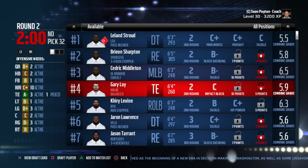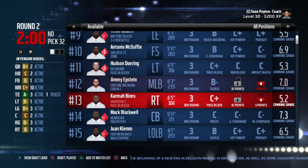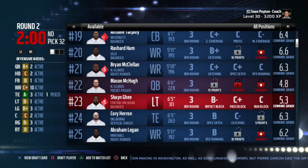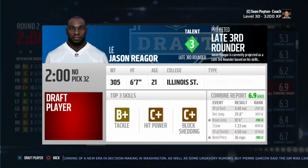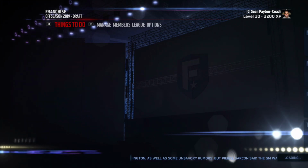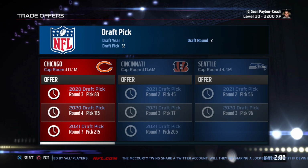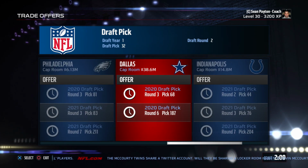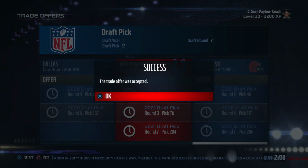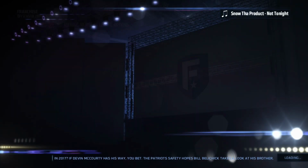So here we are late in the second round. Nothing left in the second round. The next we've got 3rd rounders, so why not right now, and these are middle to late 3rd rounders, trade out of the second round and see what people are willing to offer us? Nobody's really offering anything too great except for the Colts, who are offering a 2nd, a 3rd, and a 7th next year. I'm not feeling it, but like I said, there's nobody else I want to take right now. Let's take them up on their offer, give away that pick for some value next year.